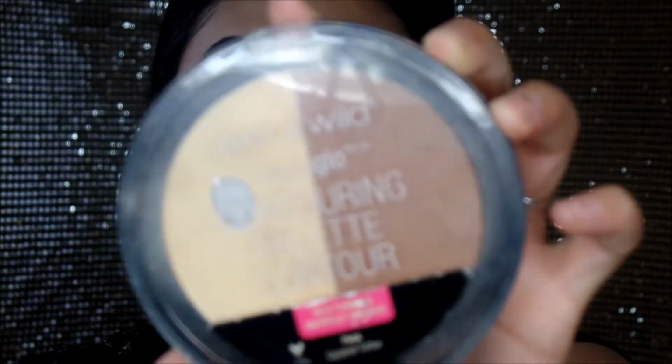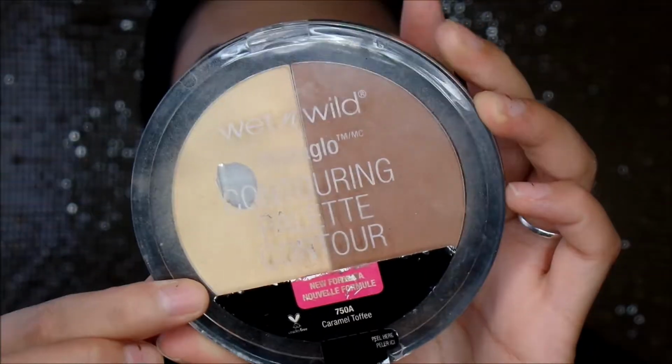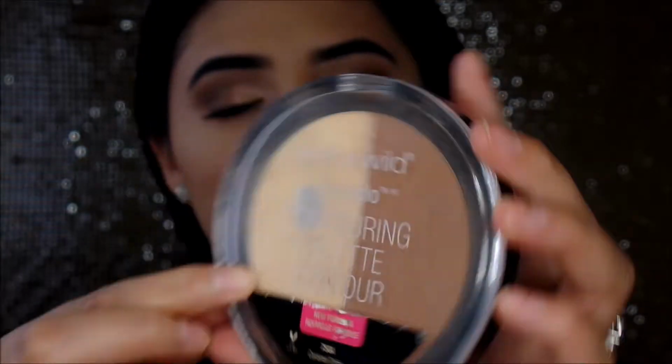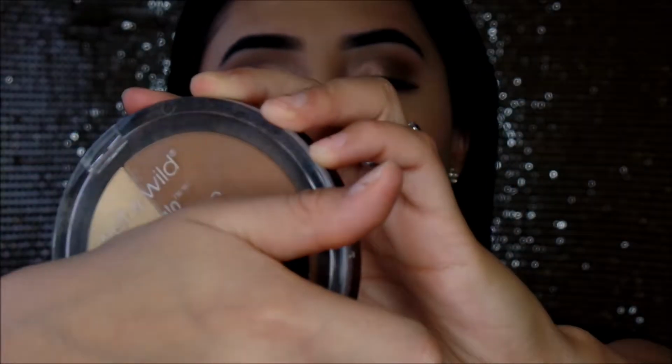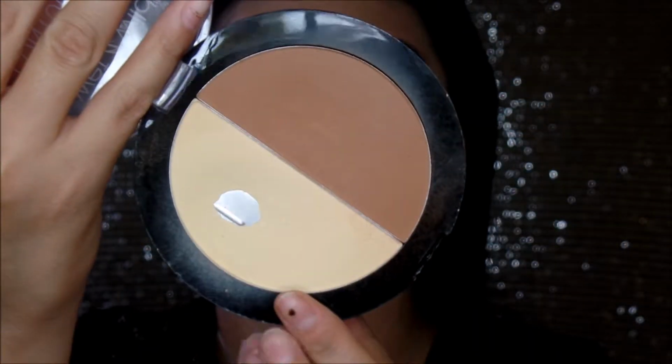Concealer, I'm gonna take my Wet n Wild Mega Glow Contouring Palette. It just looks like this. This is the one in shade, what's the shade? Caramel Toffee, and it just looks like this. I'm actually gonna take this shade right here to set my concealer.